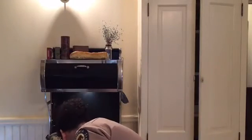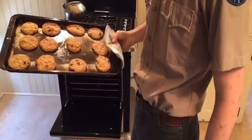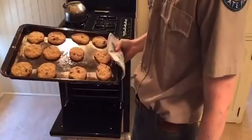Those look just about right to me. This was 19 minutes, and the recipe said 19 or 20. I went for 19, and they look just about right, depending on your preference. I think you could leave them in for another minute to get a little crispy, but they're just starting to get crispy around the sides. So I'm going to go ahead and call it there, put them off to the side and let them cool.